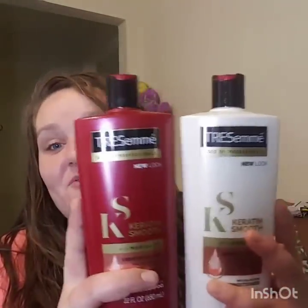And you cannot beat this. Y'all, this stuff smells so, so good. I stocked up on this stuff. My friend stocked up on this stuff. This was the reason we wanted coupons this month, because of this amazing deal.